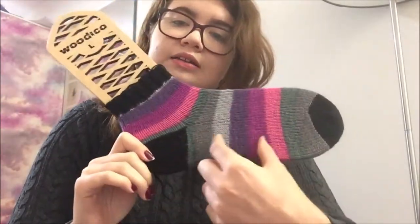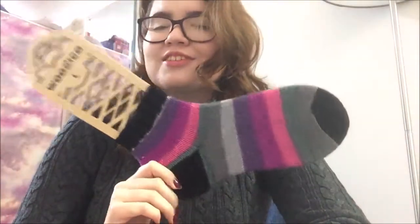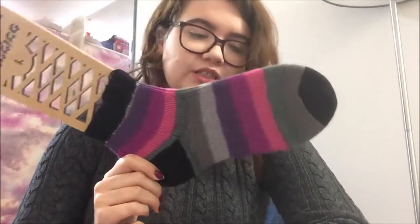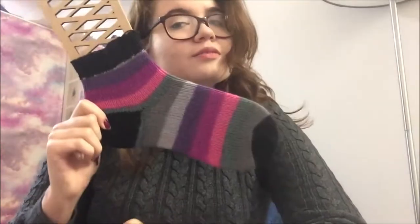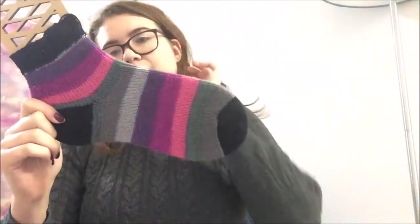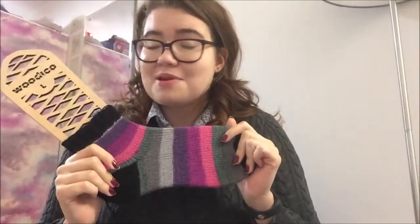So we went to see that and I was sat there knitting away because I am that nerd. But hey, Kat didn't mind. She was sat next to me. She wasn't too fussed. And I got a decent amount of these socks done. They're a bit shorter than I normally have them, but we're going into summer, so maybe that's a good thing.